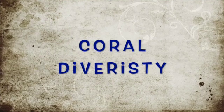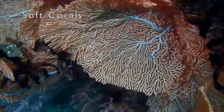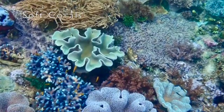Let's check out some corals. The Coral Triangle has 76% of all known coral species in the world. That's over 600 different types of corals, and they're still discovering more.